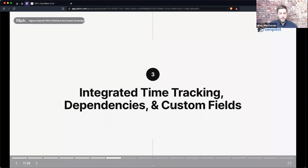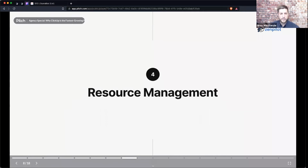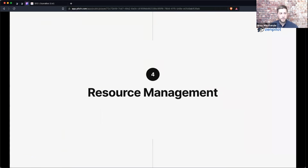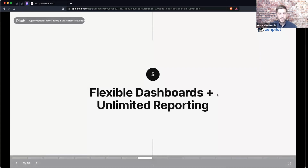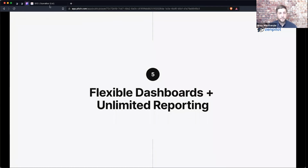Custom fields, I mentioned the role custom field. There are a lot of different custom fields. We're going to look at one here in just a moment on the account dashboard when we get there. From a resource management perspective, there's a couple different tools that we use. The workload view is one. We use some external cost tracking in many cases, especially if teams are working with contractors. We can pull into that, but for the sake of time, I'm going to skip by that one for now and go straight to dashboards and unlimited reporting. But if anyone's interested, just drop it in the chat and we can come back to some of the external cost tracking here during Q&A.